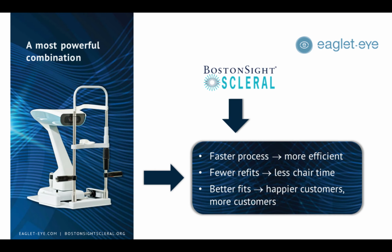And with that, I am very happy to open the stage now for Chris from BostonSight, because I think this is a really very powerful combination, having corneoscleral profilometry, working with a lens like BostonSight SCLERAL, and the smart technology. This really speeds up the process, makes it more efficient, and also reduces the number of refits. At the end of the day, this means that your patients will be happier, they will trust you, they will see how fast, how good, and how smooth the whole process goes. And usually what I learned from all our doctors, like Dr. Leonard, is happy patients means happy doctors.